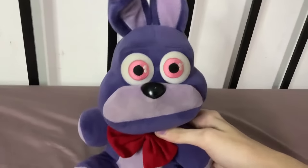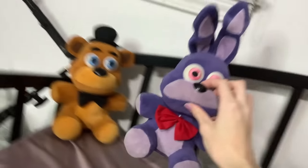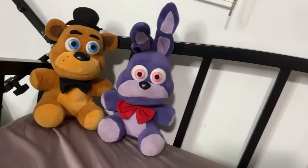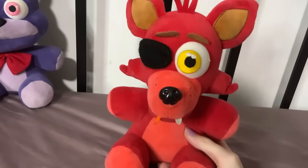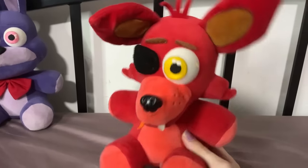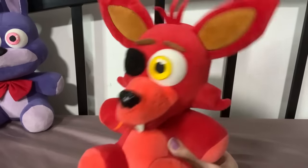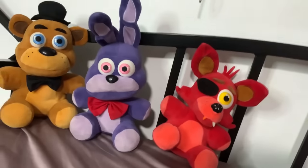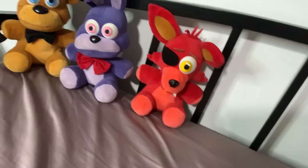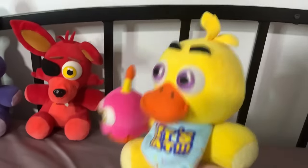Here is Sanshee Bonnie. Fun fact, him, Freddy, and Foxy I got all at the same time for Christmas of 2015, and that was when I started making videos. I was absolutely excited to get these guys. So I guess here's Foxy. Might as well introduce him. A little piece of fluff on his ear, or in his eye. Yeah, I like them. These guys are all cute and hold a very special place in my heart. I love all of them. Then about 1 year later, I picked up the Sanshee Chica plushie when it dropped.